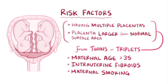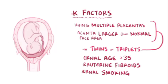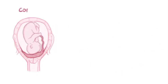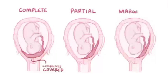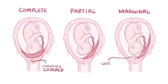Placenta previa is classified by how close the placenta is to the cervical os. It can be complete, where the placenta completely covers the cervical os, partial, where the placenta partially covers the cervical os, or marginal, where the edge of the placenta extends to within 2 centimeters of the cervical os.